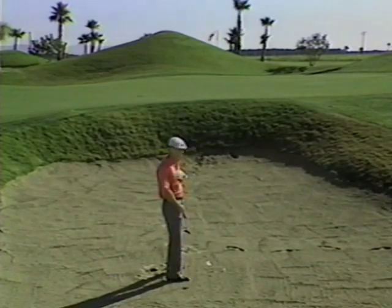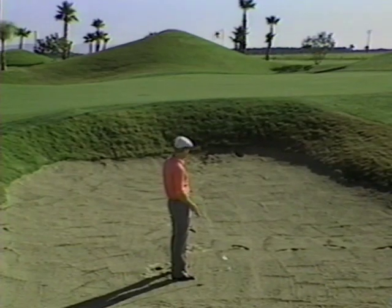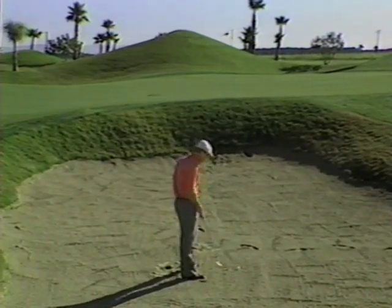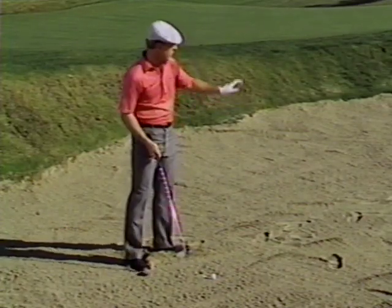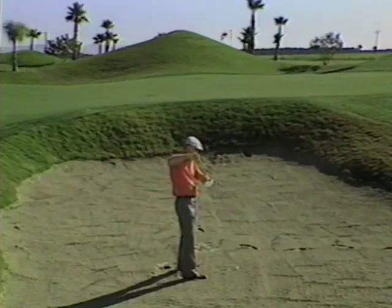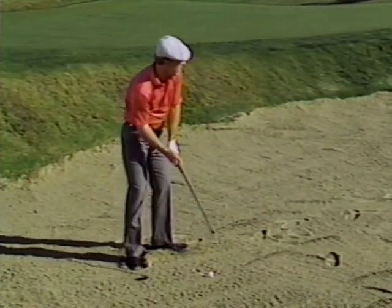So that's my main concern. I don't want to put it in the bunker. I want to come out of the bunker. At all costs, I've got to have a putt. We're not trying to get it close. We're trying to get it out at this particular point. Same things are going to apply that we talked about for the simple shot up there. We're going to open our blade up, and we're going to create a little more loft, and we're going to think carry on this one.